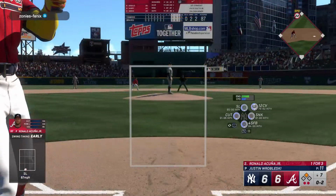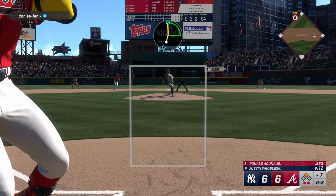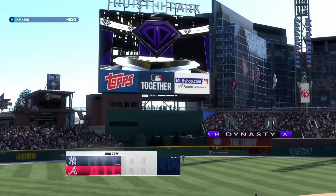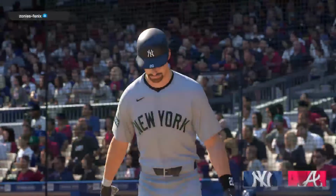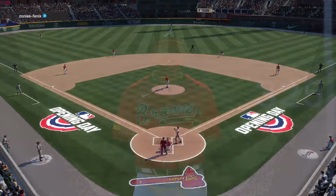On the ground to the left. Down the line, and it's foul. Inside. No, inside. 1-2 the count. Swing and a miss. And he's down on strike. And welcome back to the ballpark. Now the left fielder, Luis Gonzalez.